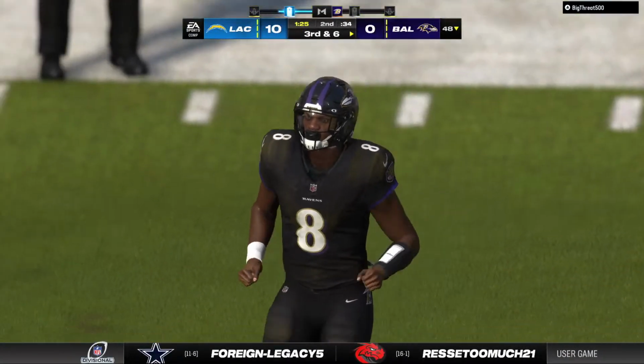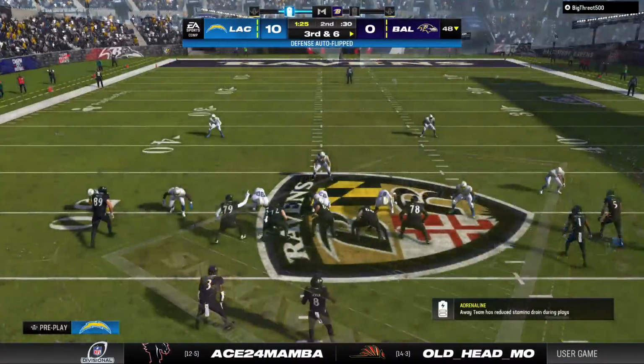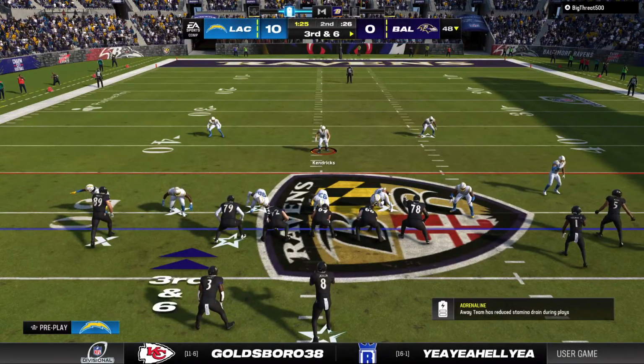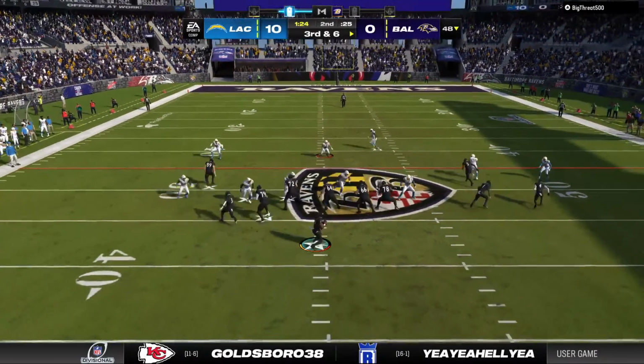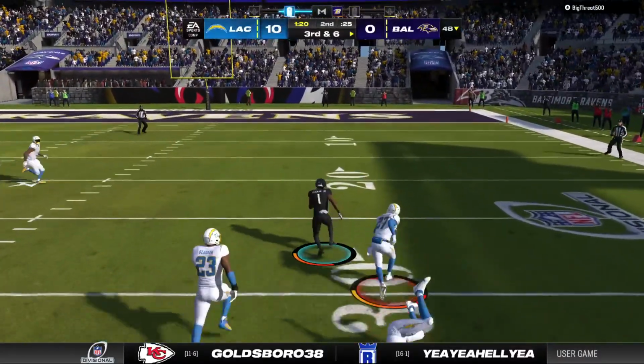I thought they were going to sack him there like they did on first down. Great coverage, but he found a way to move with his legs. Yeah, his ability to take off. Not only did he get some yardage back, he got a little bit extra. Really helps him on third down. Makes it manageable now. Able to find the open man.